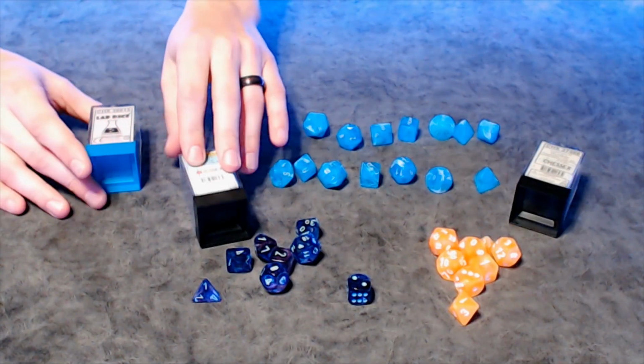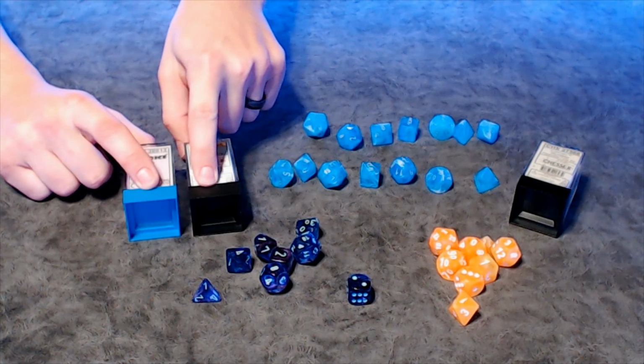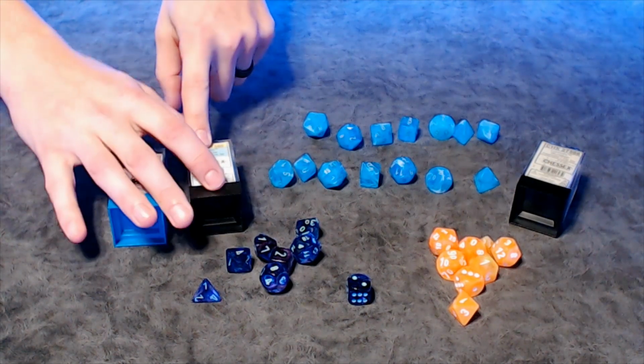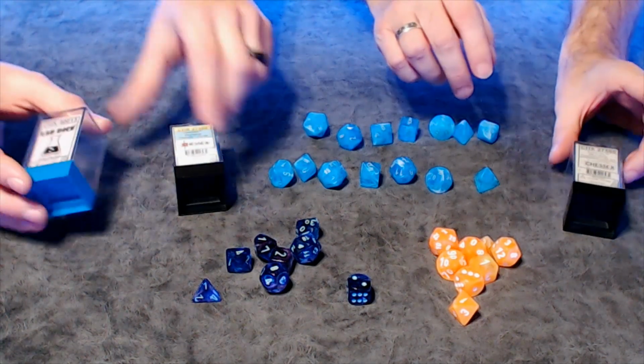Also, real quick to point out, it's a real easy thing to distinguish between the lab dice and the pseudo-regular sets: there's actually a distinguishing bottom end to each of the sets of dice. So the lab dice will more than likely always have this blue bottom to it. The regular ones will actually have the standard black. Something to keep in mind as well.